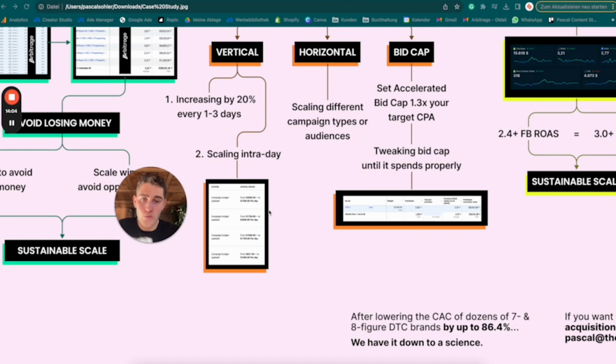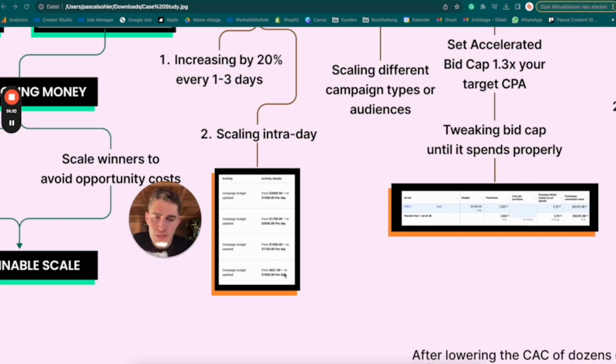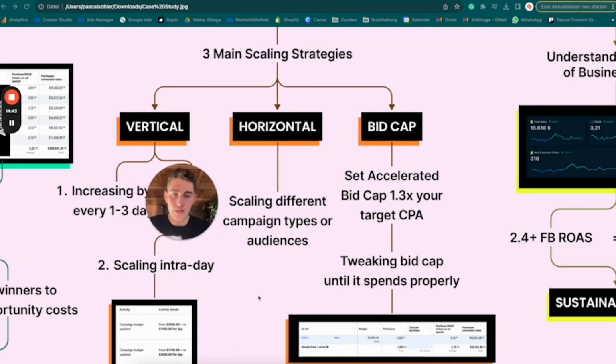Then on another note, we also do intraday scaling. For example, if you take a look at this, we took this from like 600 a day to 1,000 a day in the same day, then from 1,000 to 1,700, then from 1,700 to like 3.5k. This was all done throughout the same day to actually push the budget as much as we could. And this is also really important, especially during sales seasons, during really important days of the business, that you scale intraday to actually make the most out of it. You analyze the results based on real-time data, and when you see movement and momentum going, then you scale the budget and you push hard. And this makes a lot of sense in these cases, because you're, again, scaling as high as you can.